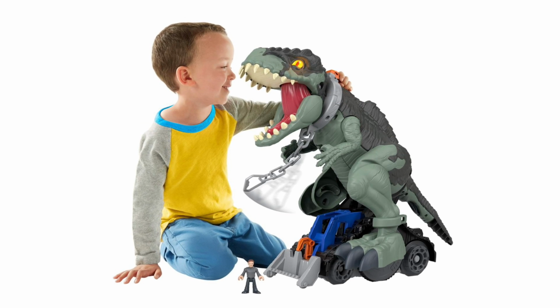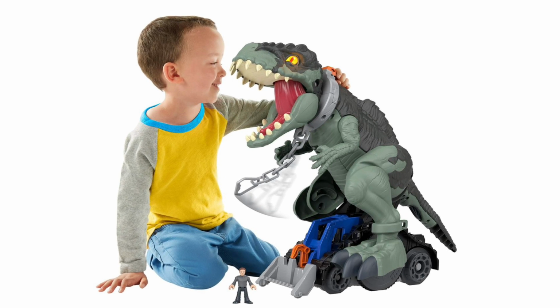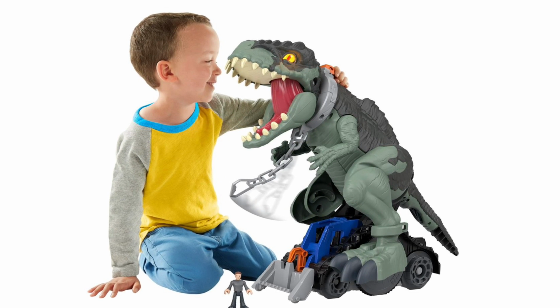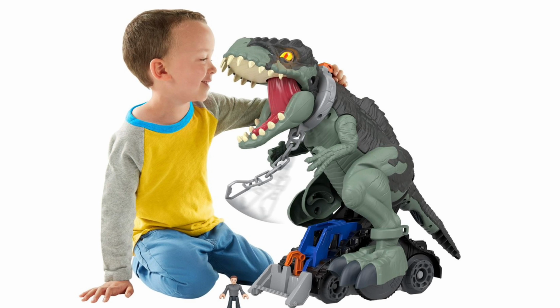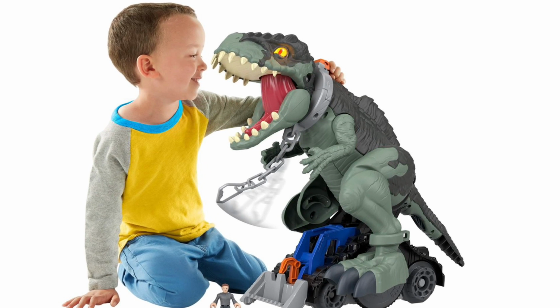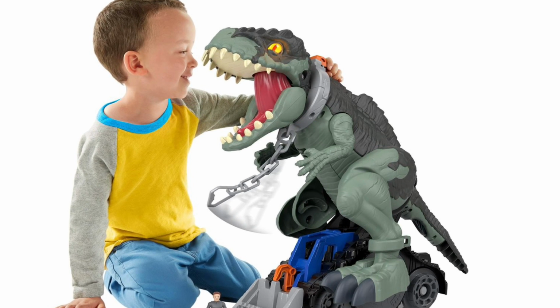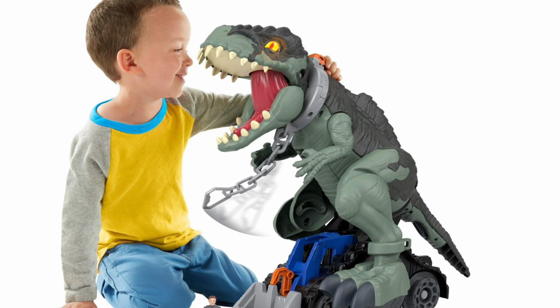We also have some Imaginext to cover in the video, and I know there's a lot of Imaginext collectors out there. I don't follow it quite as closely, but there's some really cool stuff on the way for Dominion, so I wanted to mention it. One of which being their version of Giganotosaurus, it's a huge toy.